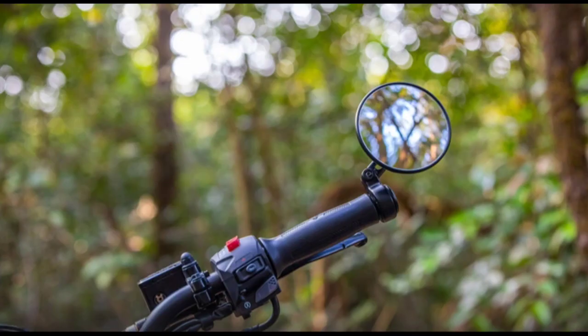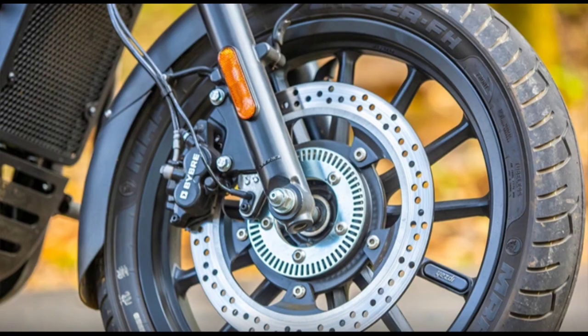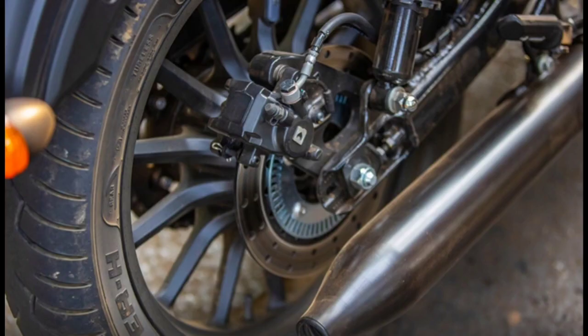As a part of the OBD2 update, Yezdi has also tuned the exhaust, along with offering a bigger rear sprocket for better low-end grunt. Suspension and brakes.